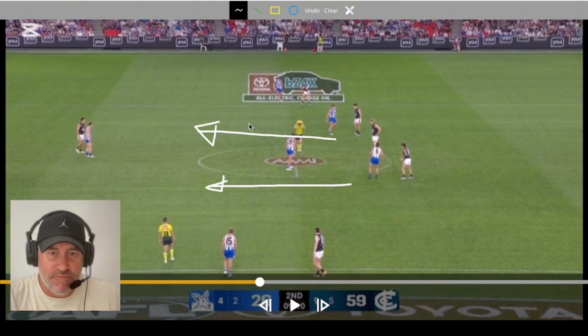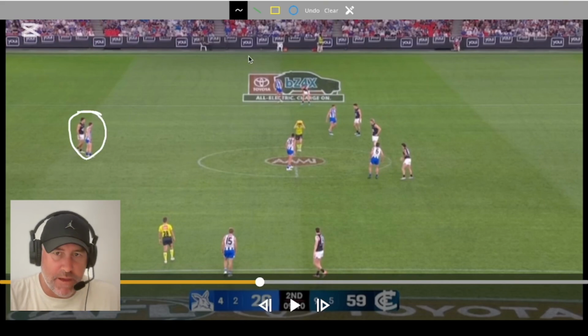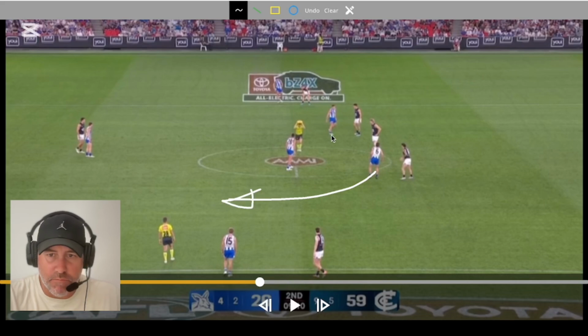If they're here right on the line as a blocker, it happens so fast. This North Melbourne player doesn't have time to react. But it's easy to react when you're this far back off the line. So when this actually happens and you've got space, that's a clear indication that the Carlton player is going to come this way to receive. And then in that situation, it opens up for these Carlton players to come off and receive.